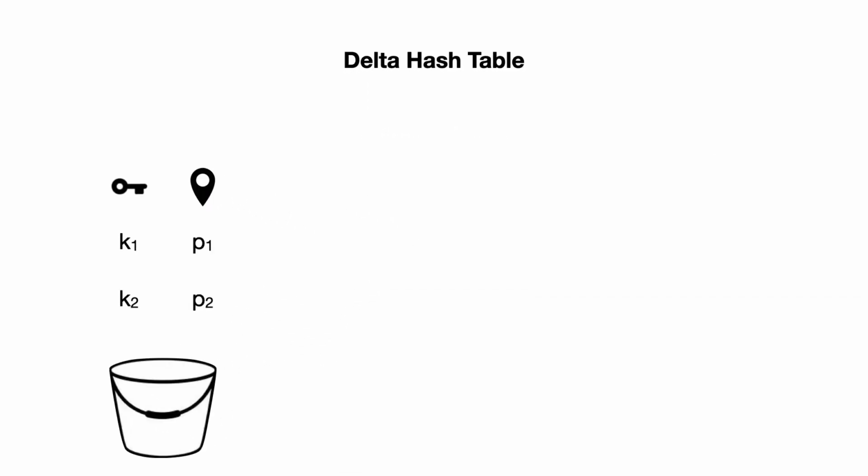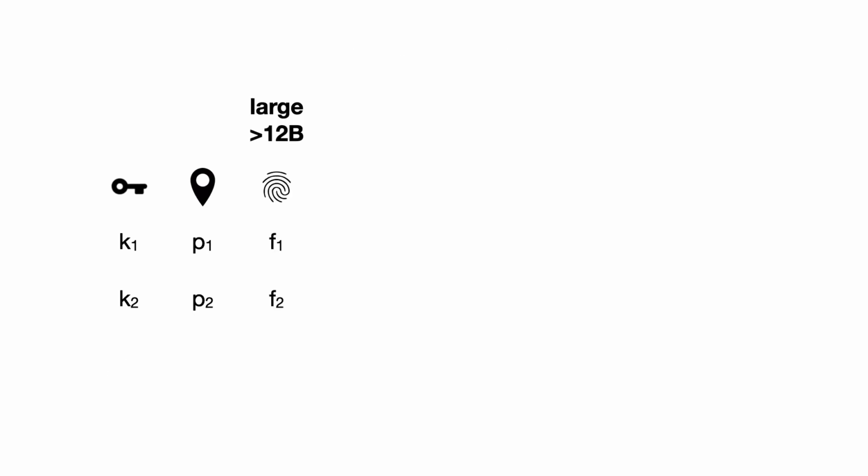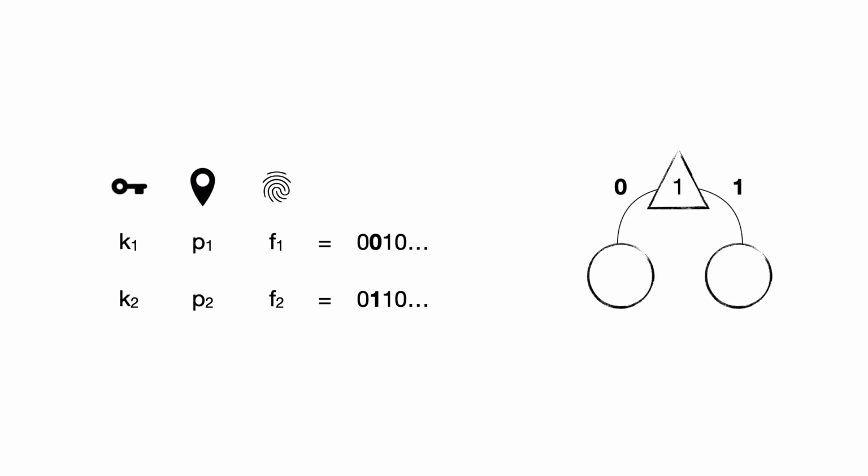Suppose we have two entries with keys K1 and K2 falling in the same bucket, along with pointers P1 and P2 to the locations of the entries in storage. We first generate a fingerprint for each key, and we make sure this fingerprint is at least 12 bytes long to make sure the probability of the collision is negligible. We then identify the most significant bit that differentiates between the two fingerprints. Here it happens to be the second bit at index 1. We then create a trie with one internal node containing the index of that first different bit to distinguish between the two entries. Suppose another key K3 then gets inserted into the bucket.